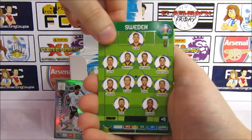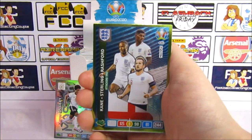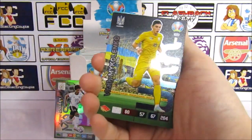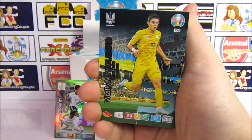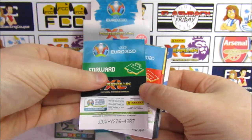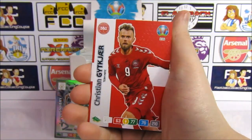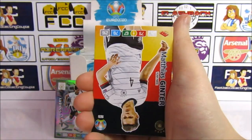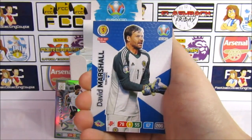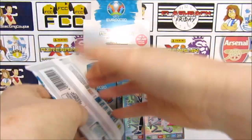We've got the Sweden team lineup. We've got the attacking trio for England. Kane, Sterling and Rashford. Then a... Can't read that. Mykolenko. Wonder Kid. What? Packs all over the place. We've got Varane. A Ginshar. Gintar. Hazard. And Marshall. Oh, wow, that's a bit questionable. Okay.